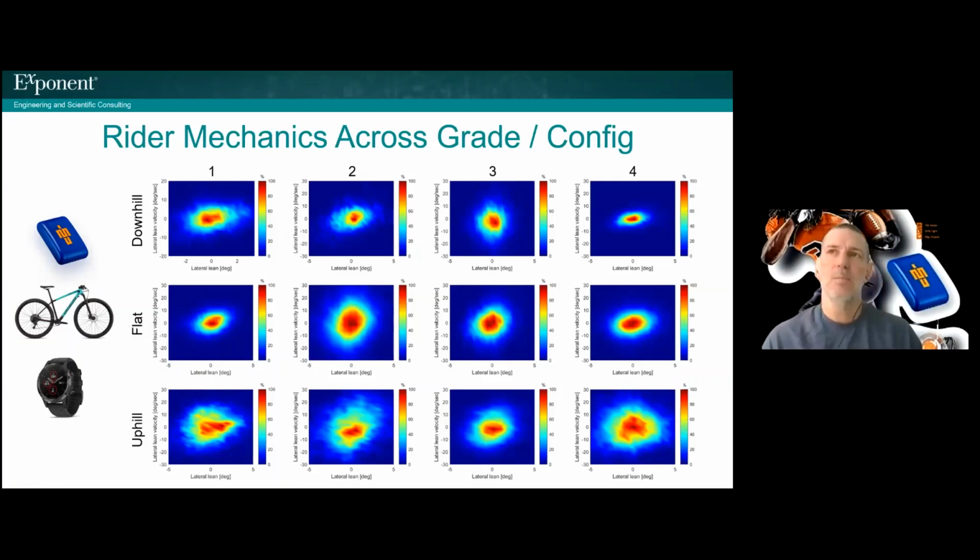If you think about, for example, that I want to design a bike that really optimizes performance for my rider, I can use this type of integrated or fused data metric as a way to do so. If I know that a bigger, broader heat map corresponds to what I would call ineffective performance, because it's not allowing you to produce as much energy going forward on the bike, then I want to reduce this type of relationship. So if you look at bike condition 2 in the flat condition, you can see that there's a much broader heat map compared to some of the other configurations. So it really helps you to develop an optimal product.